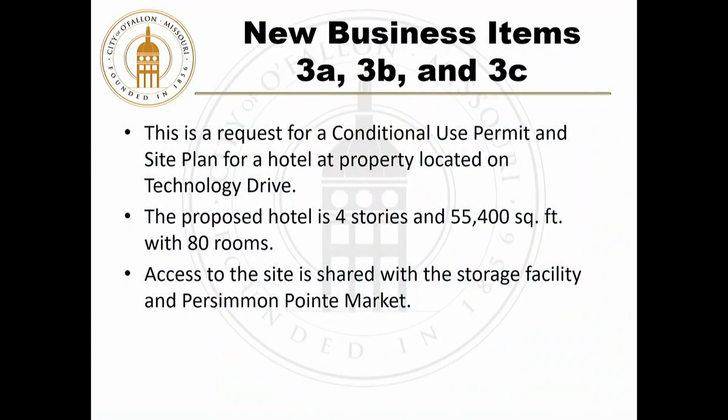All right, new business items 3A, 3B, and 3C. This is a request for a conditional use permit and site plan for a hotel on that property located on Technology Drive. The proposed hotel is 4 stories and 55,400 square feet with 80 rooms. That's the total of the 4 floors. Access to the site is shared with the storage facility to the south, and then another access that's shared to the north with Persimmon Point Market.